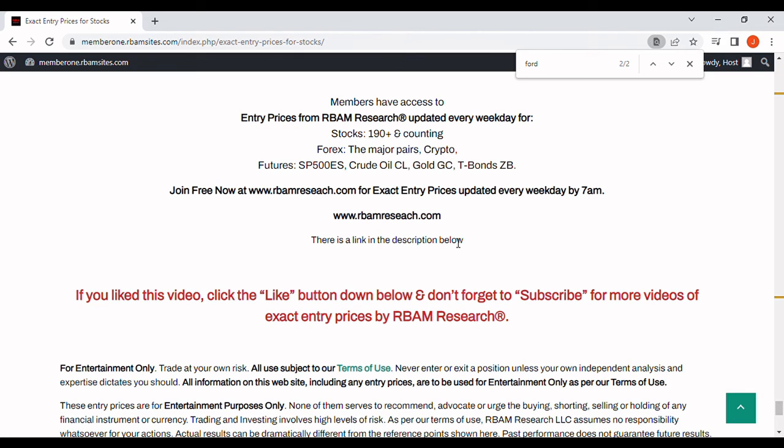It's not yet determined who's going to win between Algo Trading and Ford, but we shall see here in the coming days.